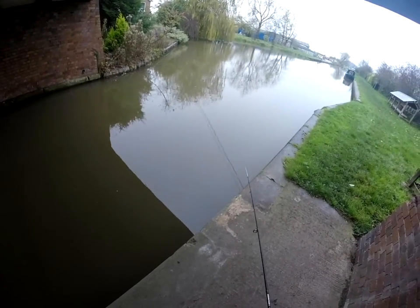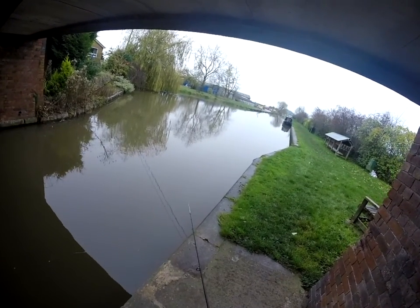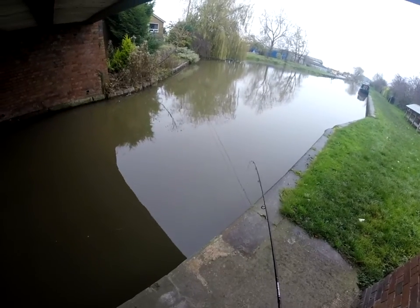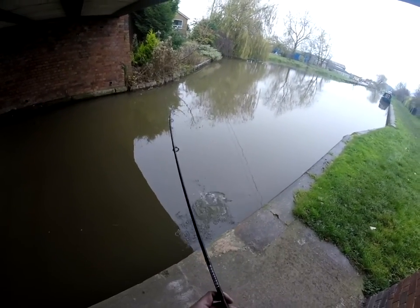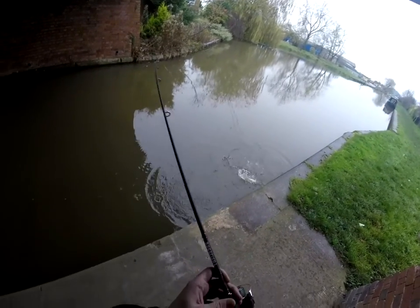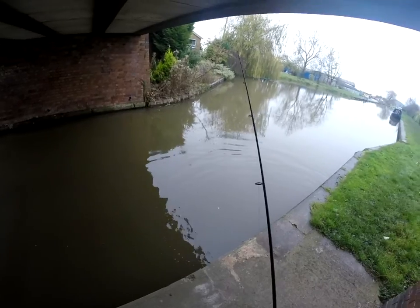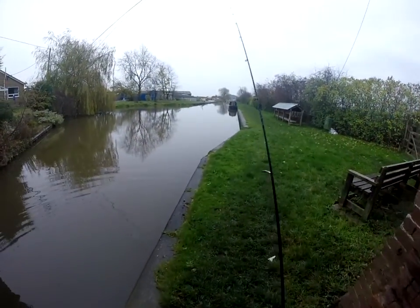I carried on working the lure right against the wall of the canal, and as it came out of the other side, I hooked into a fish. I managed to bring it to the surface as you can see. It was a small but very energetic pike that managed to throw the hook early in the fight. And I guess I'd have said it was about a pound and a half. But alas, we never quite know for sure when it comes to the one that got away.